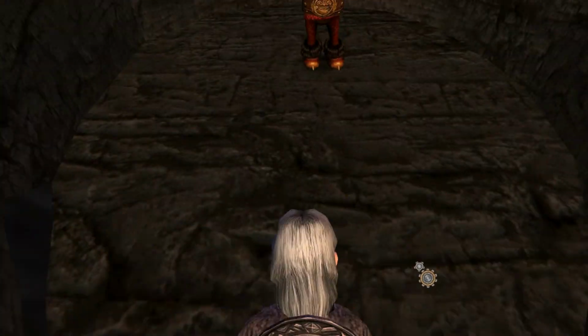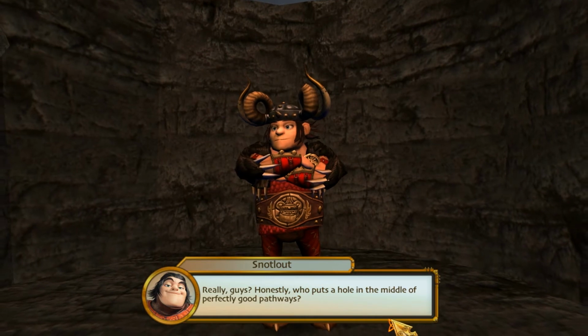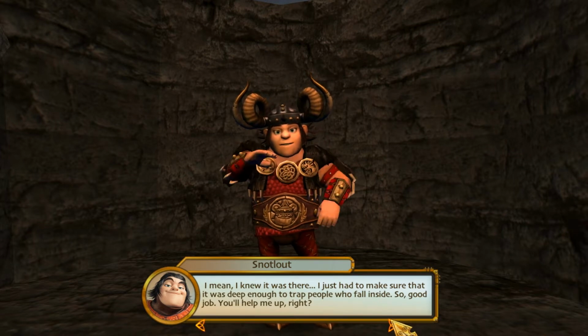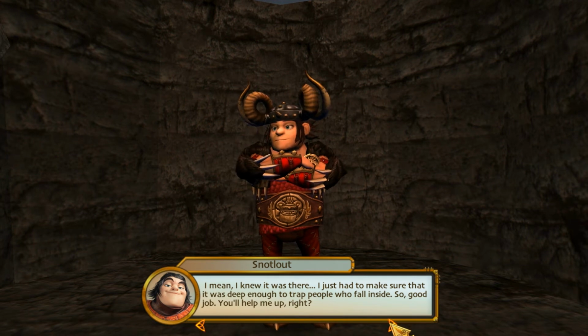Do I have to get in the hole with him? Really, guys, honestly, who puts a hole in the middle of a perfectly good pathway? I mean, I knew it was there. I just had to make sure it was deep enough to trap people who fall inside. So good job. You'll help me out, right?